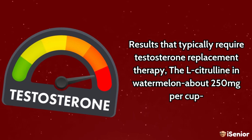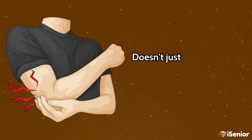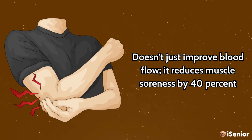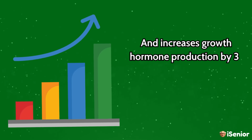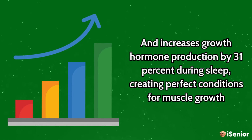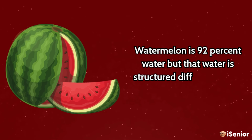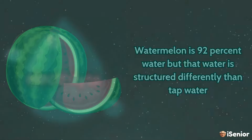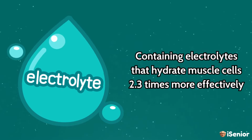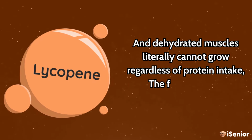The L-citrulline in watermelon, about 250 milligrams per cup, doesn't just improve blood flow. It reduces muscle soreness by 40% and increases growth hormone production by 31% during sleep, creating perfect conditions for muscle growth. Watermelon is 92% water, but that water is structured differently than tap water, containing electrolytes that hydrate muscle cells 2.3 times more effectively, and dehydrated muscles literally cannot grow regardless of protein intake.